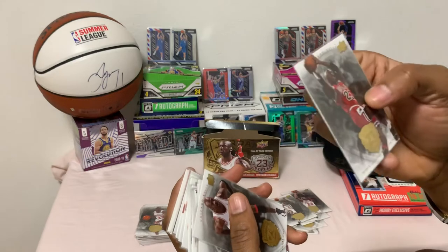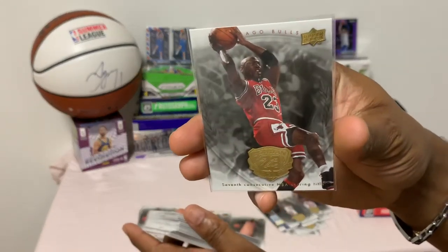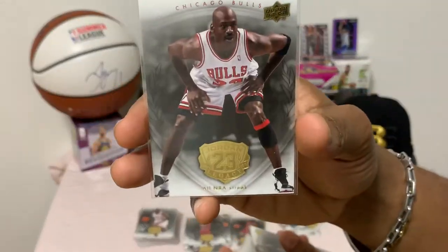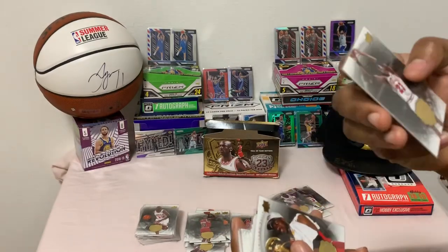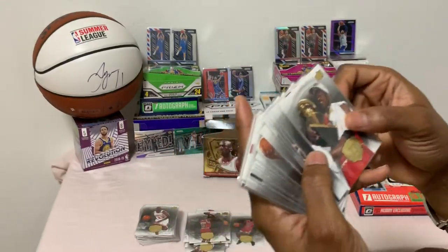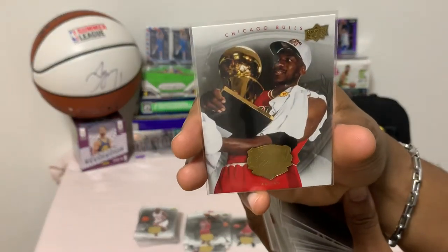Seven consecutive NBA scoring titles. No, that's something to be talked about. All-NBA steal. 20,000 career points. Retire. This is when he retired.